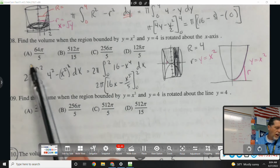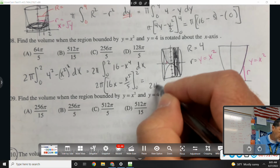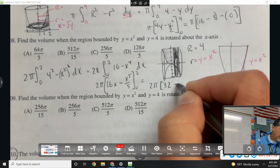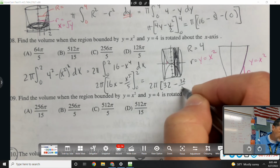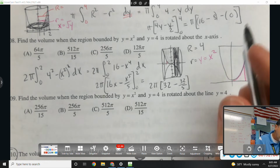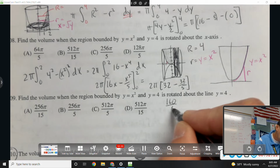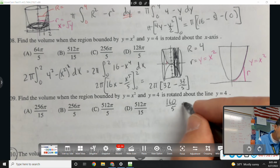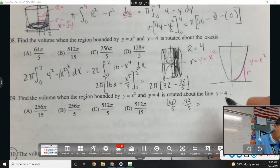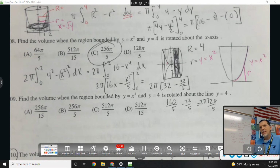I'm betting one of these 5 denominators is right, but that doesn't really narrow it down a whole lot. So let's see, 2 pi times 32 minus 32 over 5. That's not fun. So a common denominator of 5 would be 160 over 5, I think, minus 32 over 5 would be 128 over 5. But then there's a 2 out front, so 256 over 5. Ugh, yuck.